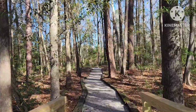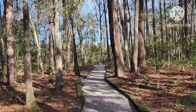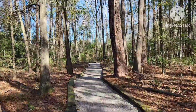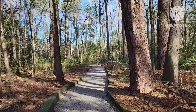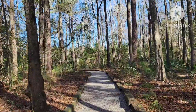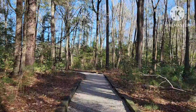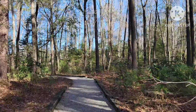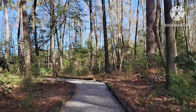The interesting part of the start of this trail was I couldn't find an actual parking place. So I parked in the medical office across the street. Where I parked, it didn't say no parking. So hopefully I don't get towed. It is a Sunday. I don't know why they would mess with me on a Sunday.